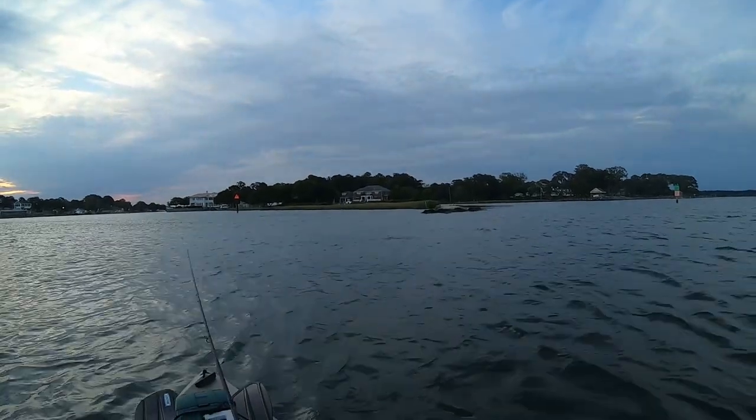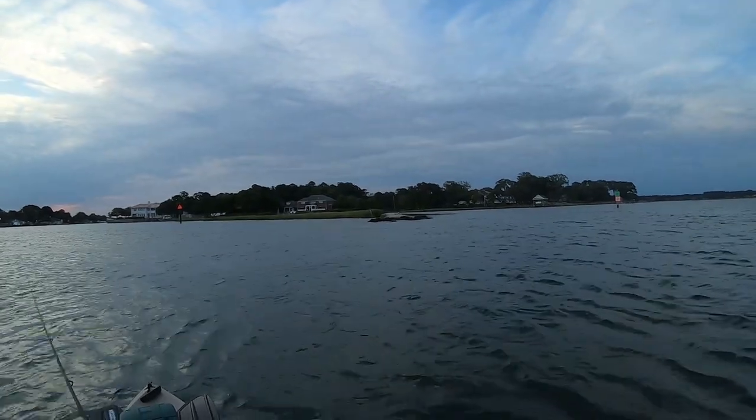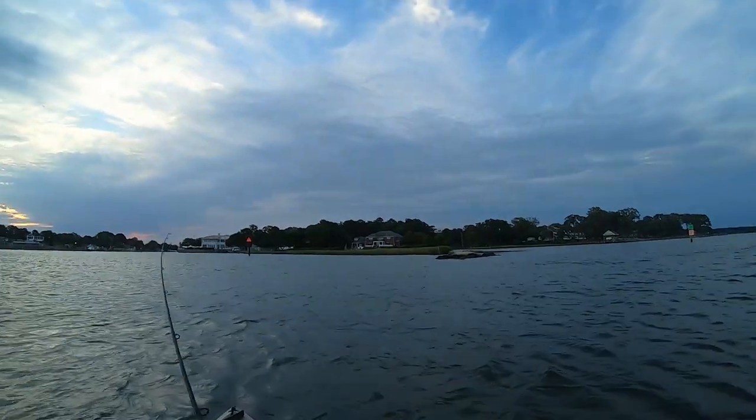All right, I got snagged up a little bit, so I put a smaller jig head on. The current's not that bad, so I'm comfortable with going to a small jig head right now, to try to mitigate some of the snags.